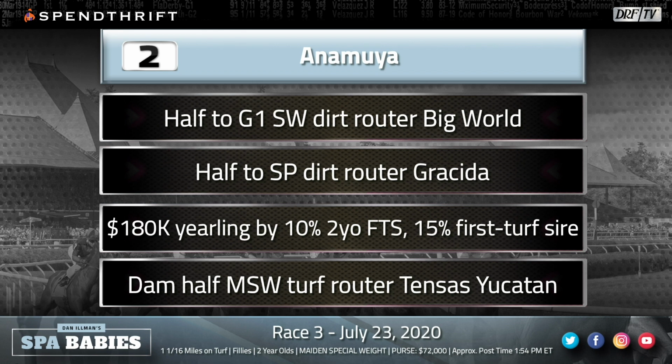It's a tall order for a debut starter to go 2 turns without the foundation of a prior start. But this one, it looks like a nice long work tab to put some foundation into her. Shows plenty of turf works, including a bullet at the end of June. Again, I always encourage you, check out the Clocker reports produced by our colleague Mike Welsh and others to really give you some insight into how these first-time starters have been training.